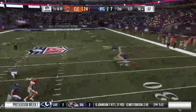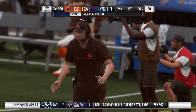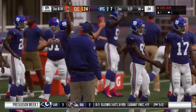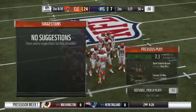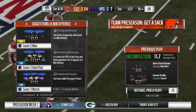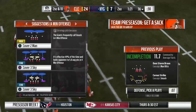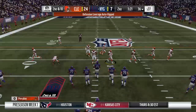On 1st down, it's Smith. And that's incomplete. Didn't have a receiver open downfield, and as it turned out, couldn't even find his outlet man because of the coverage. It's way too tight, unable to find anyone open. They'll try again from the 36 on 2nd and 10.